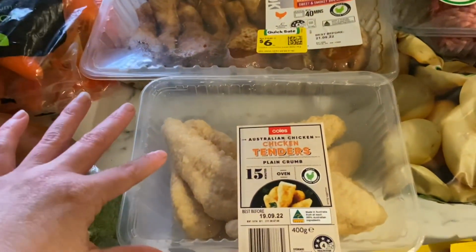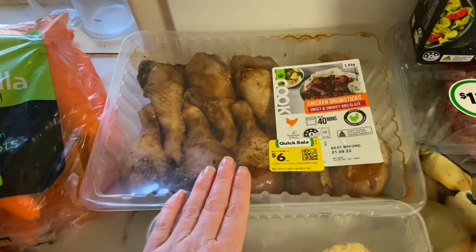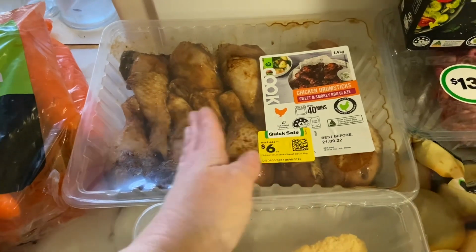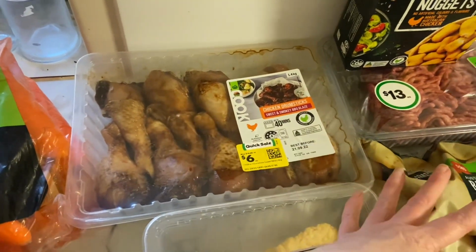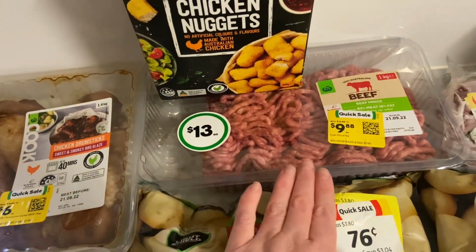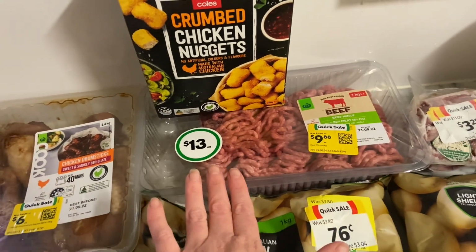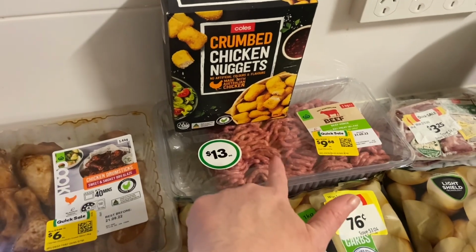For our meat, we've got these chicken tenders because they were $4 a pack. The chicken drumsticks, $6 a pack, and this will do 2 meals, one as the drumsticks and then one in like a pasta bake. We'll get to that later. The beef mince, again, it's 1 kilo, so this will do 2 meals and I can stretch it even more if I need. Chicken nuggets for my son because he probably won't eat the mince.